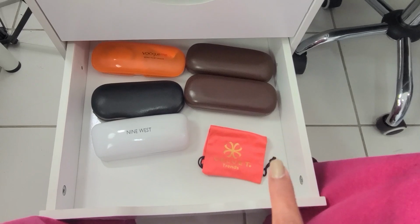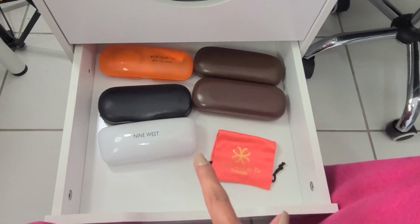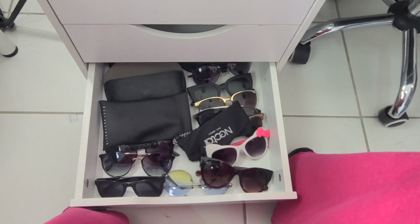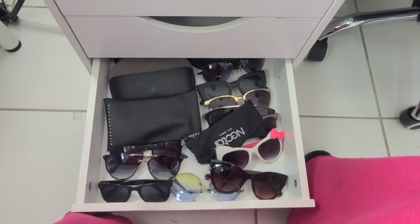And then here we have my eyeglasses. I have two pairs that are not currently in here because one is in my bedroom, the other one is in the dining room. However, eyeglasses go in here. And then some of the sunglasses. I actually went through a declutter phase and I got rid of a ton of glasses. So these here are the glasses that I use and or Ty uses.